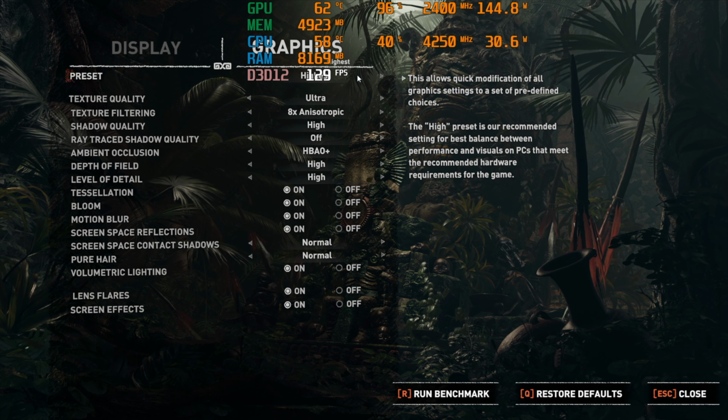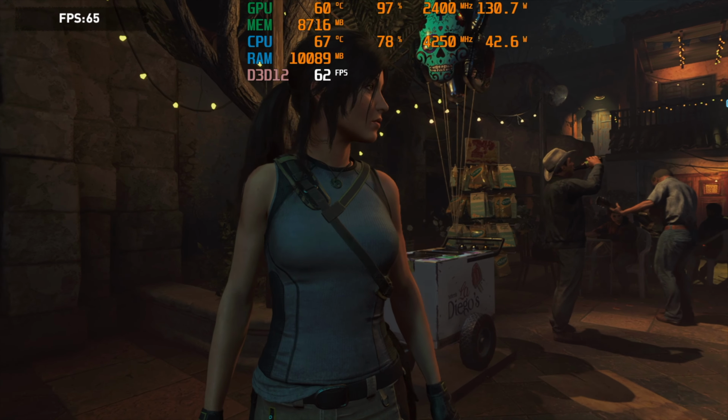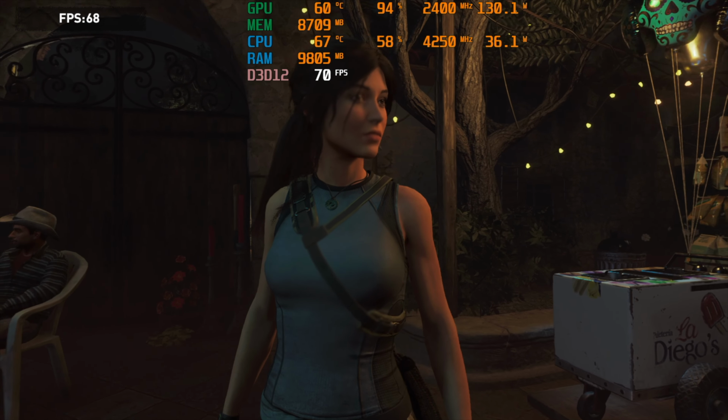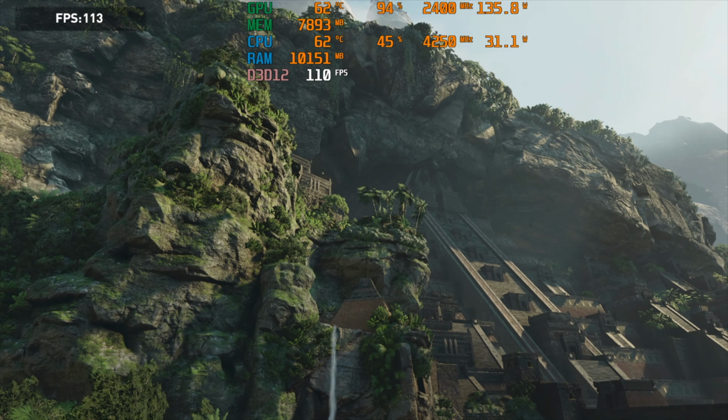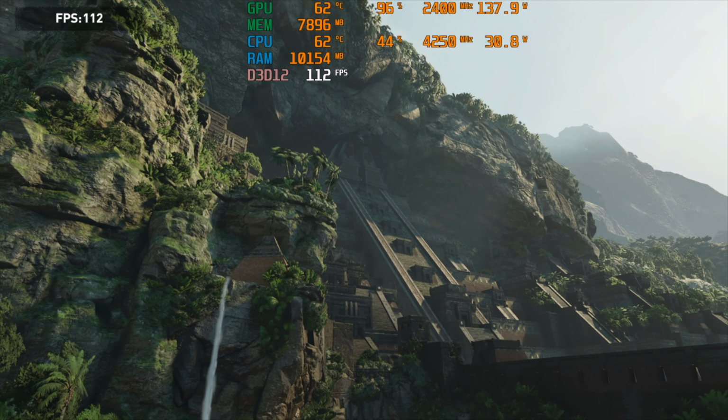So now let's move on from the boring stuff and let's talk about gaming. The first test I ran was Shadow of the Tomb Raider, 1080p ultra settings. Throughout the test, temps for the CPU and GPU were in the 60s, which is really good. And FPS was consistently over 60 FPS, which is what I'm aiming for smooth gameplay.